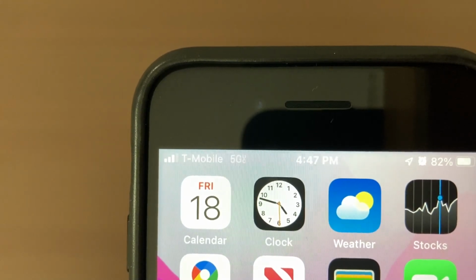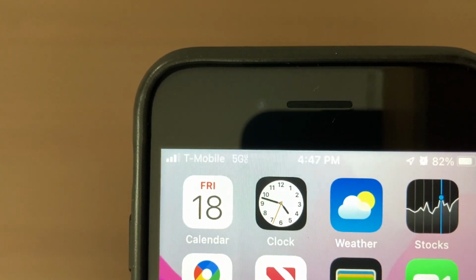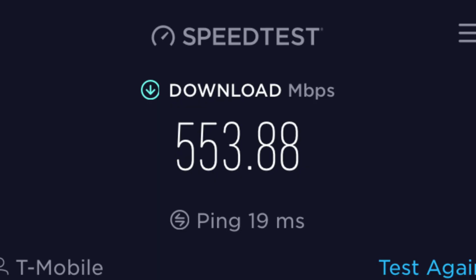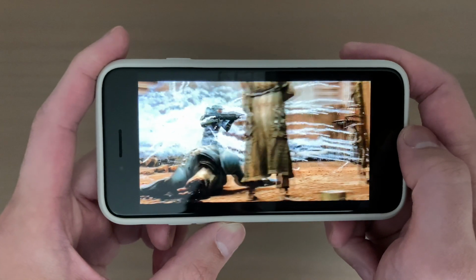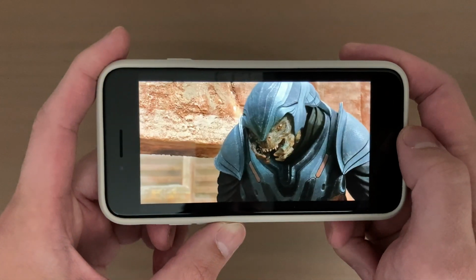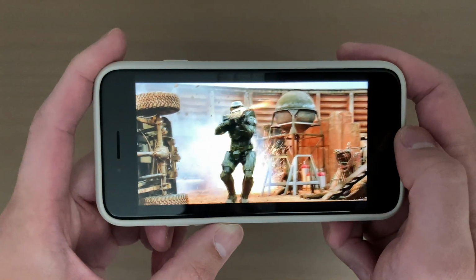Now, a new addition to the iPhone SE is 5G capability, and that means that it's compatible with mid-range bands, including the T-Mobile Ultra Capacity band, and we were able to get download speeds of up to 553 megabits in Los Angeles County. And that means that when you're watching movies or even playing games, everything is smooth and everything is fast, and you just get overall great speeds when you are outside the house.